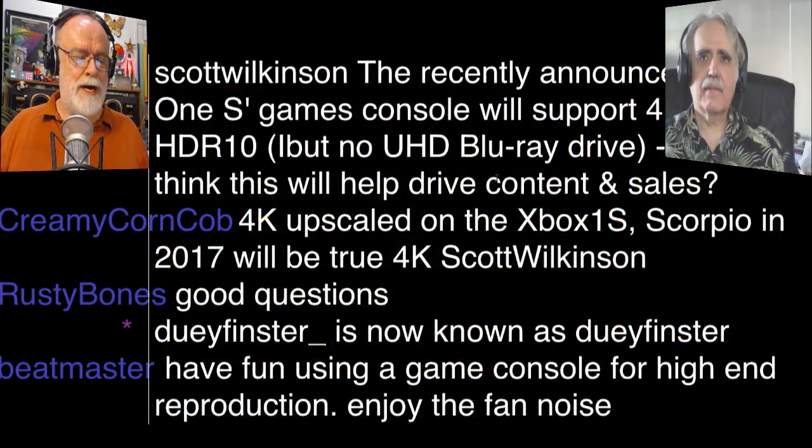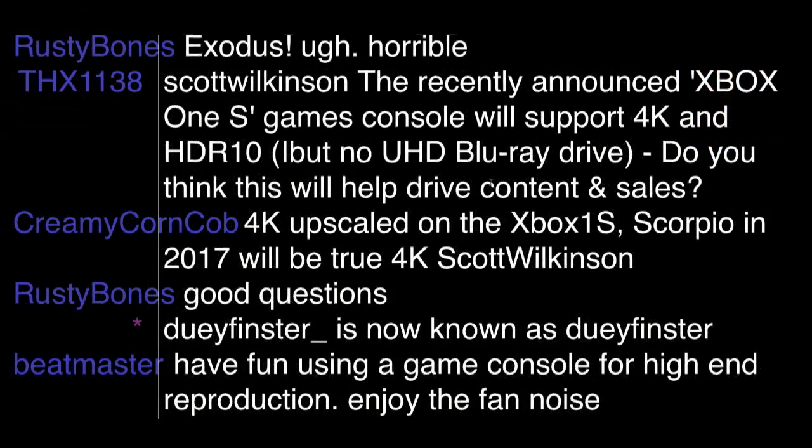Well, now this is interesting. THX1138 says the recently announced Xbox One S console will support 4K and HDR10, which is one of the two HDR formats, but no UHD Blu-ray drive. I thought it did have a UHD Blu-ray drive, but that the games they're making for Xbox One S will have HDR, but will be 1080p. Mm-hmm. Oh, go ahead. Yeah, I was going to say, Creamy Corncob is elaborating on that, saying 4K is upscaled on the Xbox One S. The Scorpio, which comes at the end of next year, will be true 4K. See, there's all sorts of stuff swirling around about these things that we don't really know.